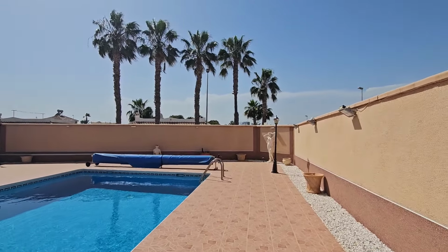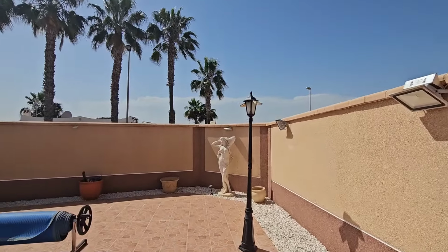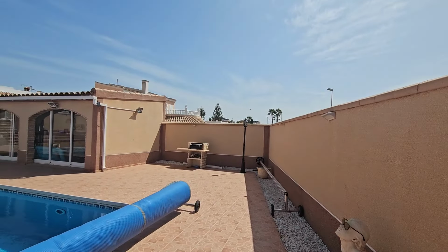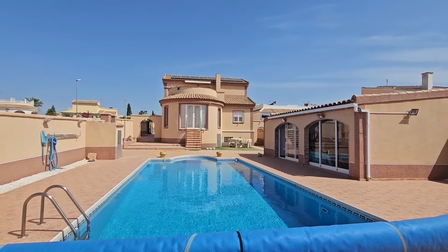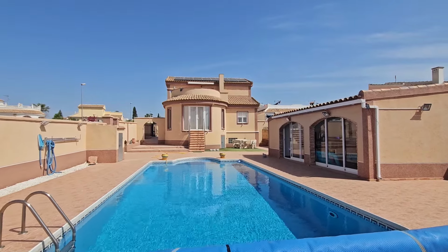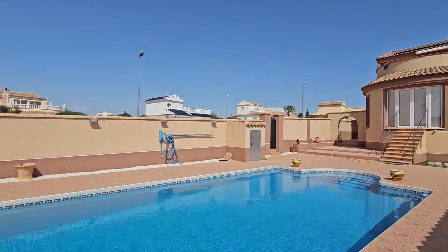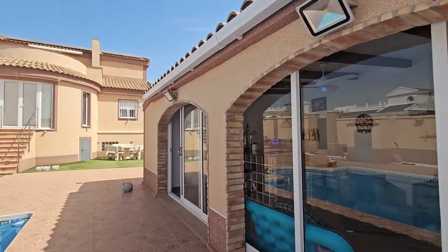Now this is around about or thereabouts a 1,000 square metre plot. The walls are raised for privacy and it's fully lit all the way round. You have a barbecue just there, and this is the actual property itself. Absolutely stunning. You can see that there is an underbuild just there as well. Fantastic pool. Looks very inviting, especially as it's getting so hot these days. Really lovely. Now just here you have a bar area, so we're going in to have a look in there.